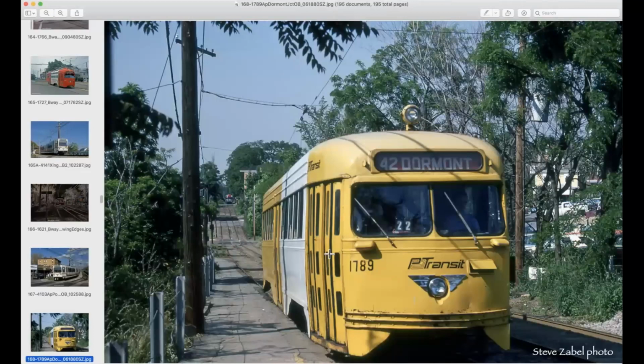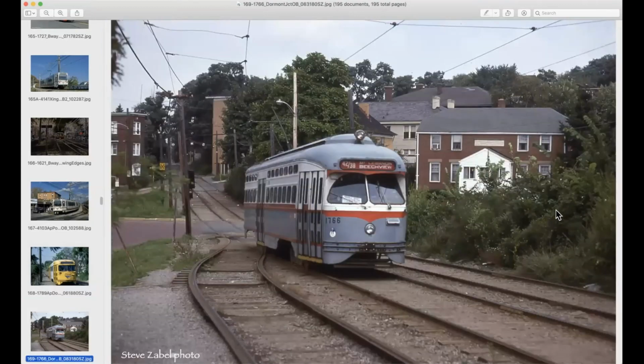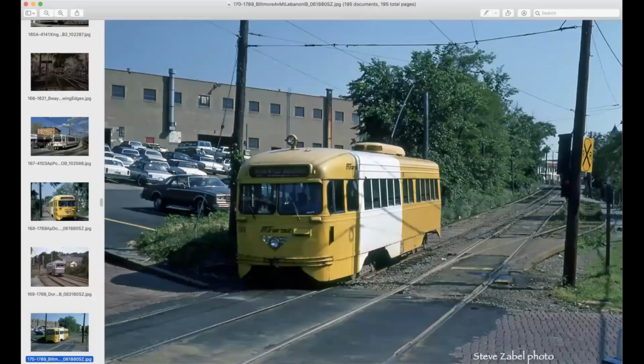Dormont Junction. Notice the nice long tangent track south of the station. There was a siding here at the Dormont Junction. This is at the south end of the Dormont Junction siding.